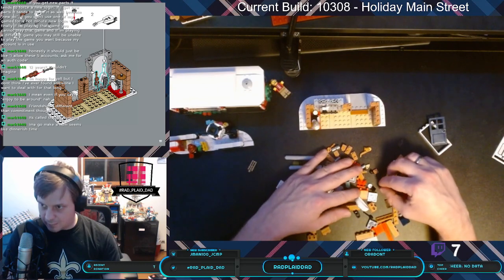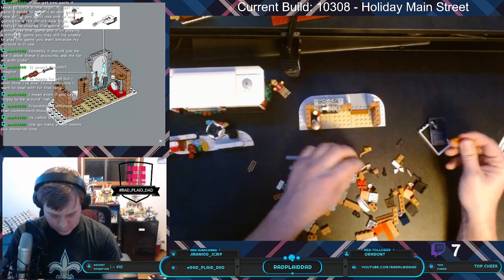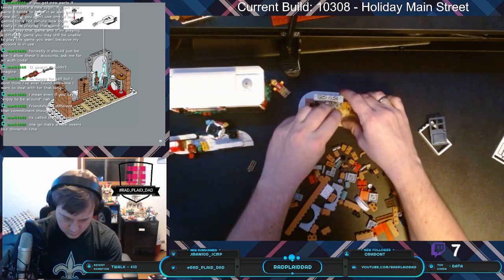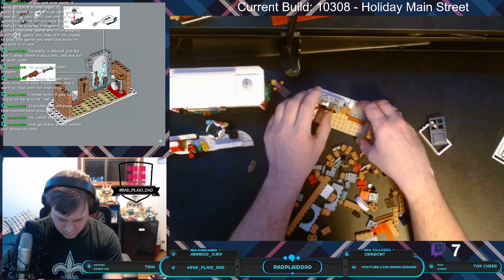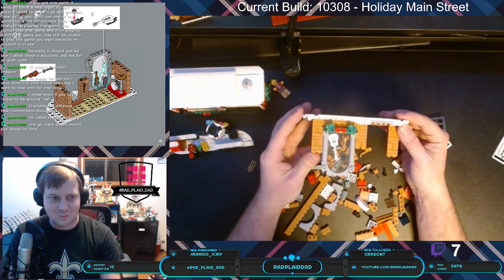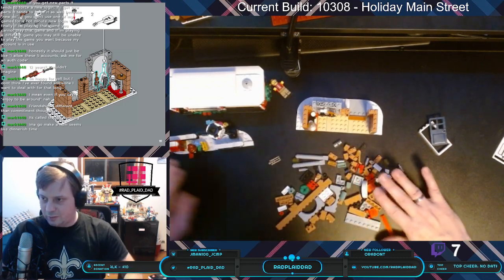So let's do it again. The violin just attaches by the look of it. I remember picking that arm up earlier. There it is. You can also tilt the violin. You know that? Give them both a little tilt. That's cool. Looks cool. Love it.